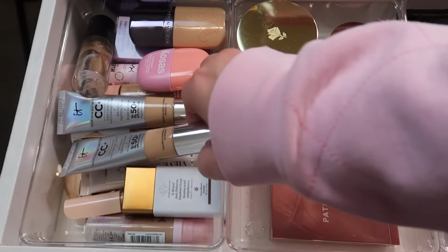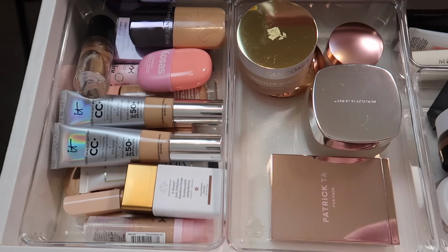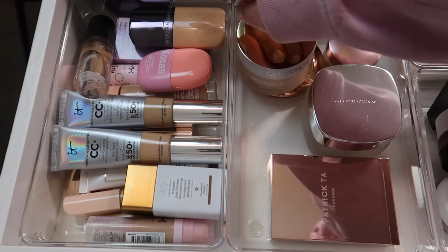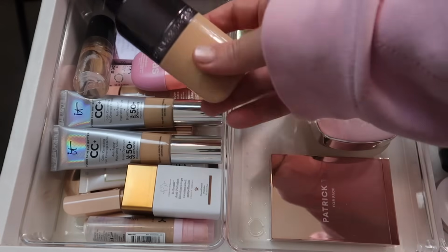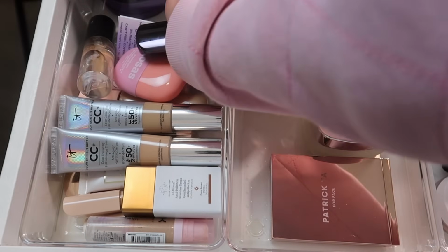I actually just tried these for the first time in many years, and I just added them to my everyday makeup drawer literally yesterday. So these are gonna stay in here. The other foundations that I have in here are the Urban Decay Face Bond. This is something that I used quite a bit this month, so I will be taking both of these out.